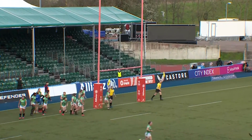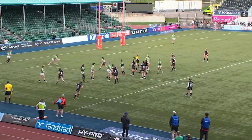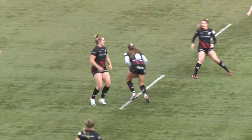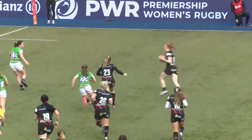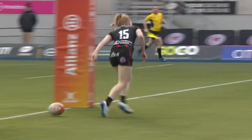Harrison, meanwhile, lines that kick up and has absolutely slotted that one. An opportunity to leave StoneX Stadium with a bonus point would be important for them. But Field and Gallagher there, both staying down after a little bit of a collision. But Jess Breach is set off away from them, and there's Paige Farry spotting the space, going. Go on, Paige. Farry's scoring, no doubt about that one.